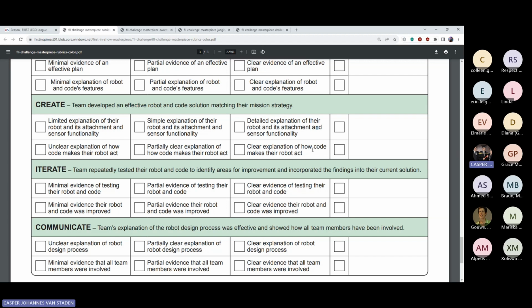And also, if we go through it, you will see, like I said previously, a lot of the questions are linked to each other. For example, how the code makes the robot act, and an explanation of the robot and the code features. Okay. And then the next part is iteration.